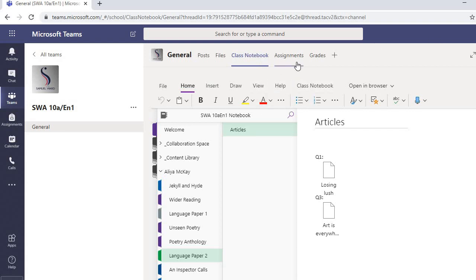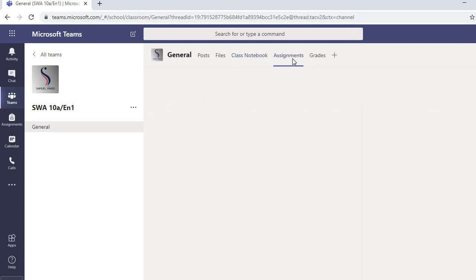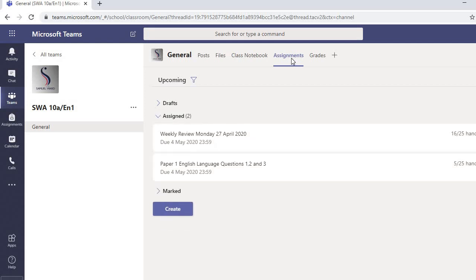Now, the next thing I'm going to show you is the assignments piece, and assignments is something which enables teachers to set work for their pupils and set specific deadlines for it. And the reason we're using this in conjunction with Go for Schools is this helps tell the teacher really clearly who's handed in the work, and therefore it's going to be the most useful element for those 2 bigger pieces of work which teachers are going to provide individual feedback on.